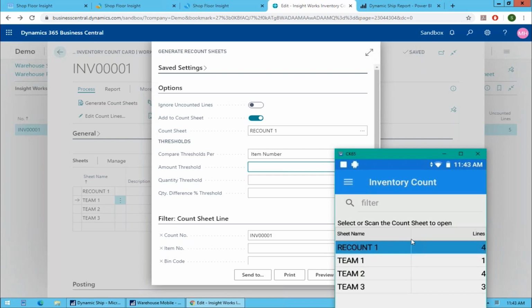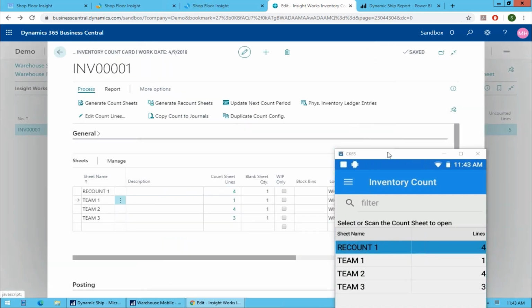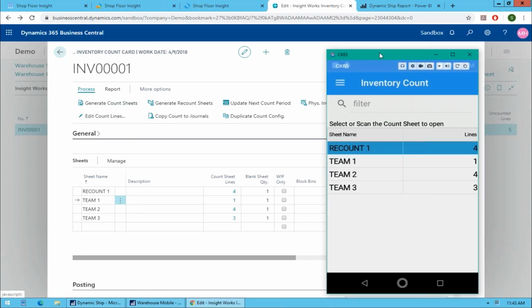So it keeps the original count quantity, the recount quantity, and recounts on top of recounts. I can do as many double checks or recounts as I like. And that's great if you have auditors coming in, because I can do spot checks. I can use this automated recount thing, or I can just flag specific items for recount. So I can do spot checks and all those sorts of things with it. So it's great if you have auditors.